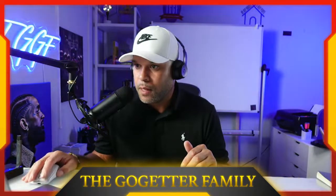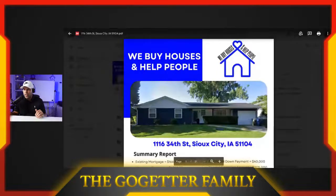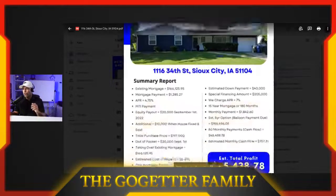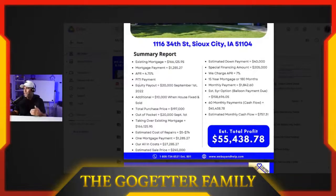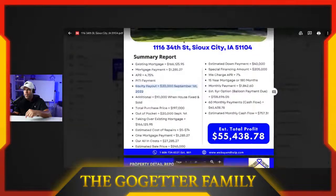Boom. Gotcha. So this is what we call the doctor house. Now, I don't want you guys to get confused with all these numbers up here. This is a hell of a lot of numbers. All right. But all of them have a certain meaning. But let's look at this first. This equity payout here on September 1st, 2022. Oh, I can't even make that. I can't even highlight that thing.